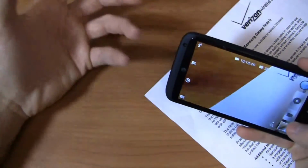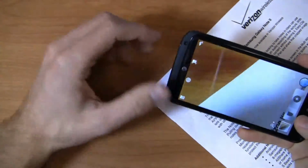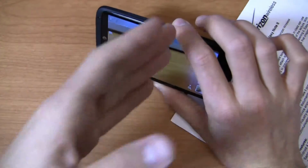You also have the ability while you're recording to take still shots. So let's say you're watching a football game or you're at a Cowboys game and you're going, go Cowboys, woohoo, and you realize you want to take some pictures in addition to your video recording. You can do that on this device.